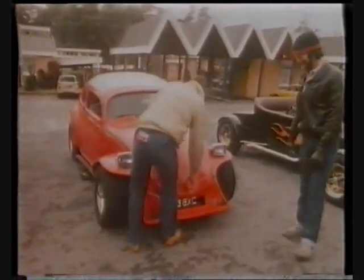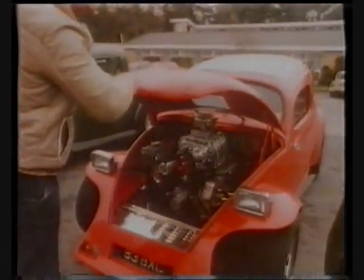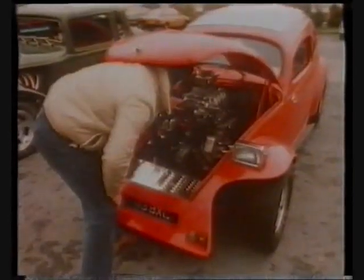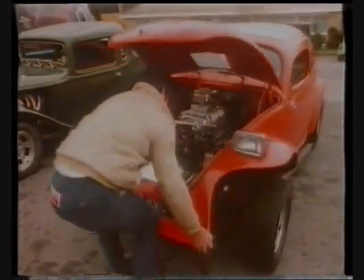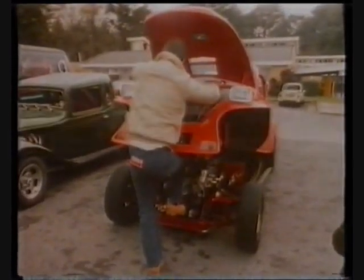The body's a copy of a Model T Ford, and the style of the car is based on a 1940s style American dirt track racer. And it's also got a flip body. A flip body? Yeah. Well, this is worth a look. Easy trip. Yeah.